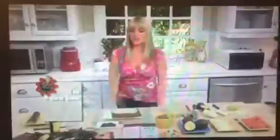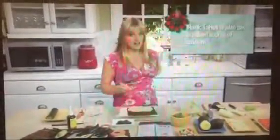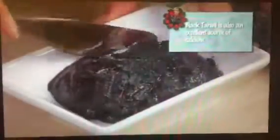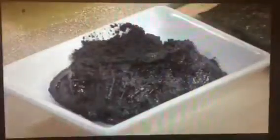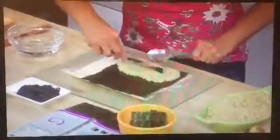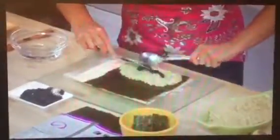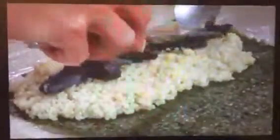Now, what I like to do is use a little black tahini. Black tahini is made from black sesame seeds. Why do I like black tahini? Because it's high in iron and it's a kidney tonic. And it's going to add protein. So I'm just going to get this soft. And I'm just going to put it on top of my quinoa. Nice. That's going to be our beautiful middle.